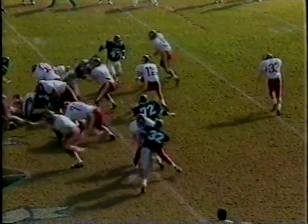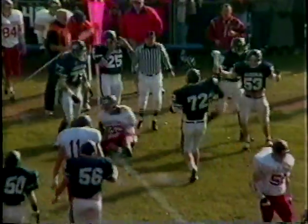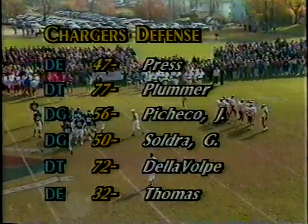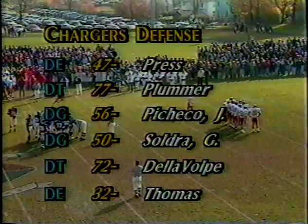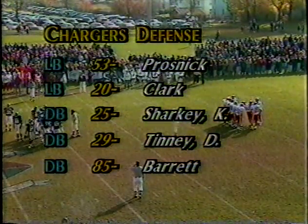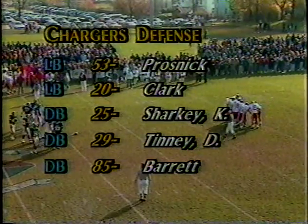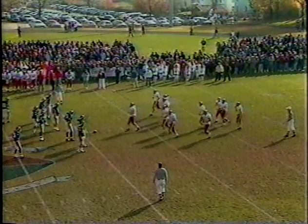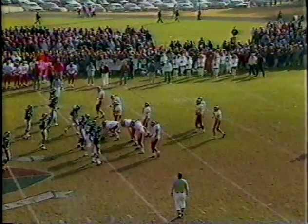Second and long for Naugatuck on the option. With the football, Bacchetti, he is stopped in the backfield. Prosnick from his linebacker spot coming up to meet the play. Let's take a look now at that Ansonia defense. Eddie Ansonia is playing Tinney, Barrett, and Sharkey. That secondary inside of the ends and up very tight with the two linebackers in a six-man front. Thompson, Delavolpe on the ends with press. And they're going to try and contain that bone as they try to come outside with the option at the time. Prosnick, the linebacker, came and scraped very well into the pitch man, made the tackle for a loss.